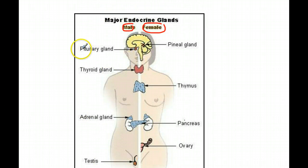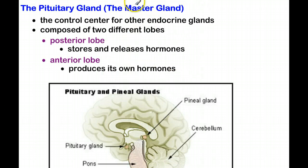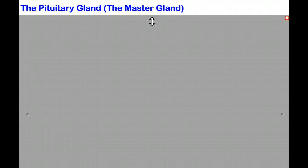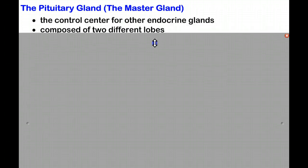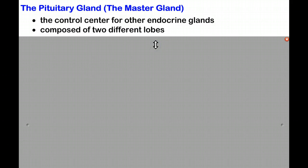So here are the main glands where hormone production occurs in our body, for whenever they're needed. Okay, so here's the main one. This is the most important one, which is why they call it the master gland. It's the pituitary gland, and it's the control center for other endocrine glands. So there are glands in our body that produce hormones, but the pituitary gland actually has control over these glands. And it's composed of two different lobes.